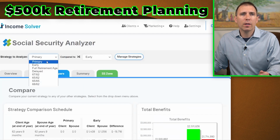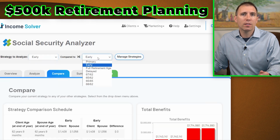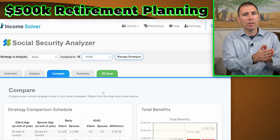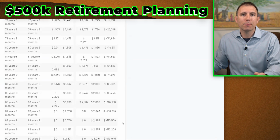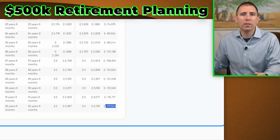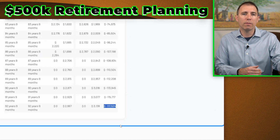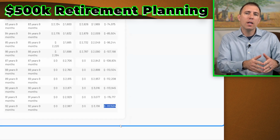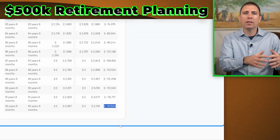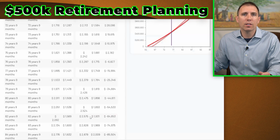But let's just compare here. What if instead of both waiting the 8 years, you both waited the 3 years? What if you both waited to 65? How much of that benefit might be in that? Both of you waiting till 65 gives you about $120,000 benefit for Dave and Sue. Now, they both waited 3 years, and that gives them some benefit, but it's not nearly like that $370,000 benefit of both of them waiting till age 70.